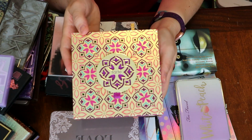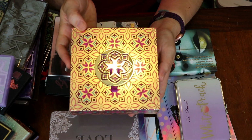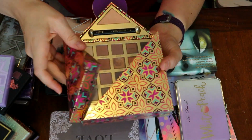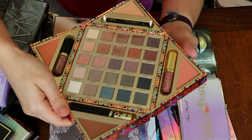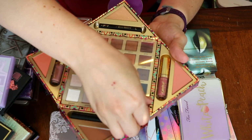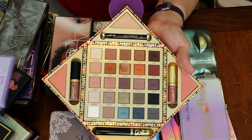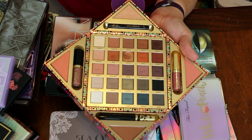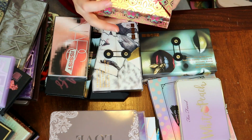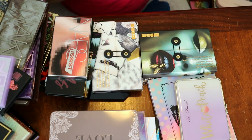I lovingly refer to this as my origami palette. This is the Tarte Holiday palette from years ago now, I think also 2017. But this was a gift from my mommy, and for that reason, I will keep it forever. And honestly, I think it's cool. Gimmicky, sure. Do I care? Not at all. I think it's fun and I like it.